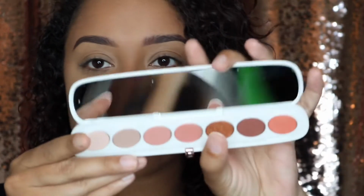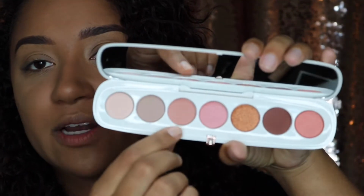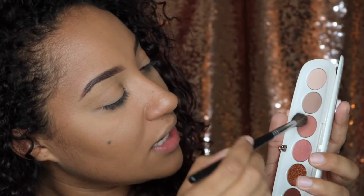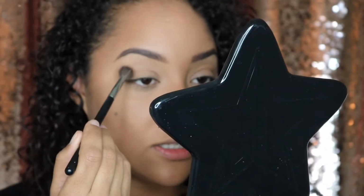So first things first, into this palette right here, I'm actually gonna go into this color right here, and I'm gonna pop that into my crease. So I'm gonna take my Morphe brush, the Morphe M535 brush, and I'm just gonna pop on into there like so. A little bit of fallout, but it's expected with palettes. So anyway, that is the color there. You pick up a lot of pigment. So I'm gonna pop this into the crease.